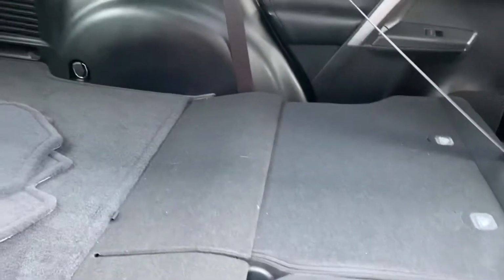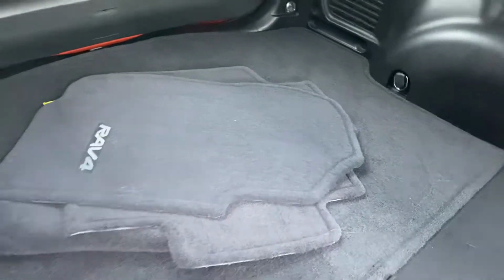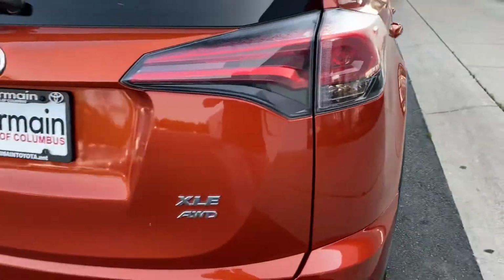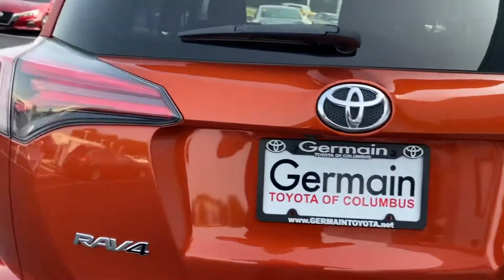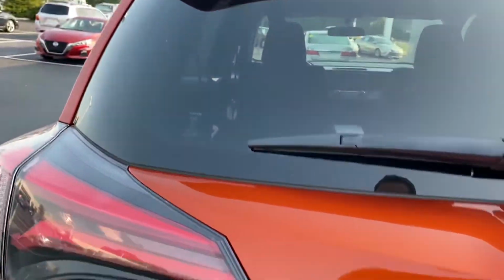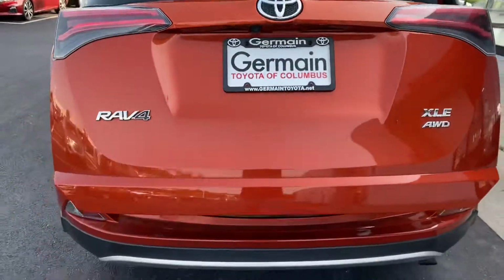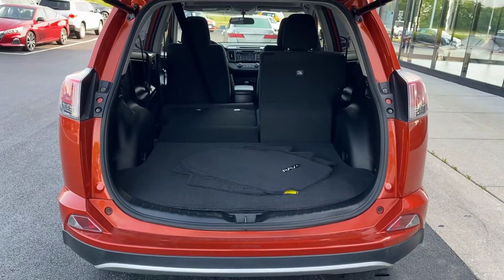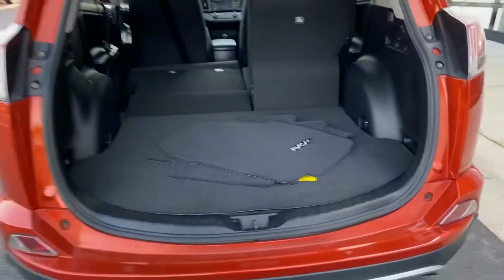And the seats fold down flat. There's your floor mats. This vehicle is absolutely perfect. XLE all-wheel drive, does have backup camera, power lift gate, touchpad in the rear, also can be used from your keyless entry.